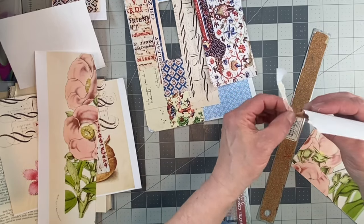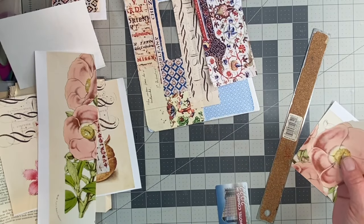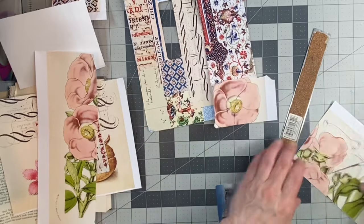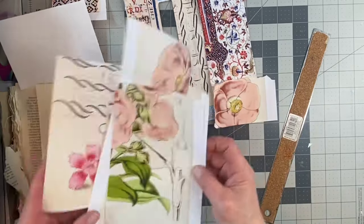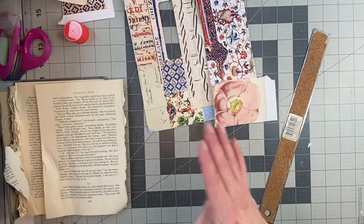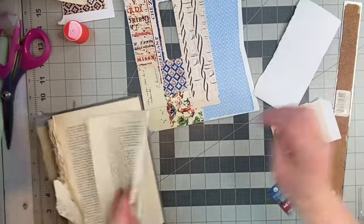I know this video is going to be a little long. I apologize. That's because we talked in the beginning and I showed you. So it is like a craft with me tutorial. That's what it is, a tutorial. Okay, I'm going to glue this up and put this on top.